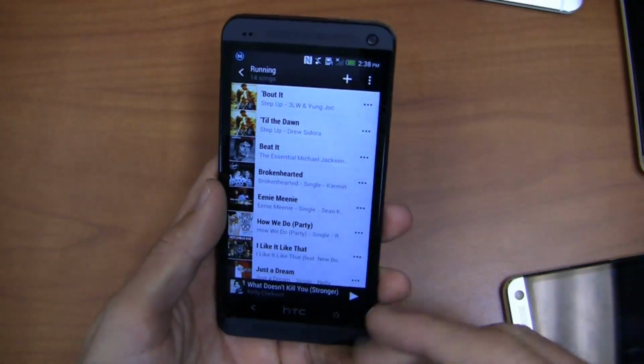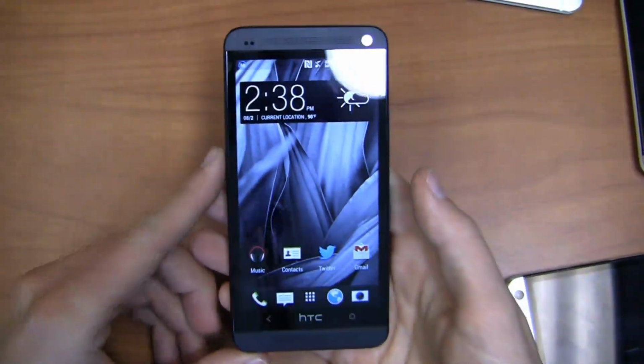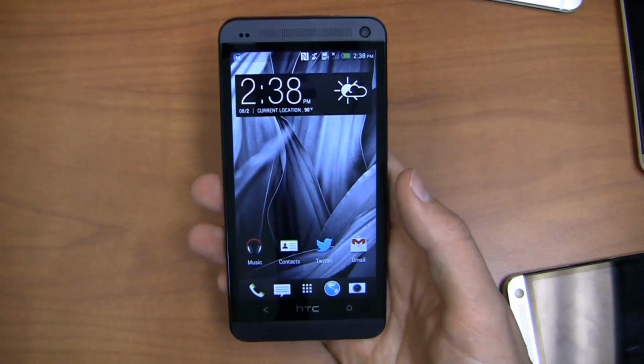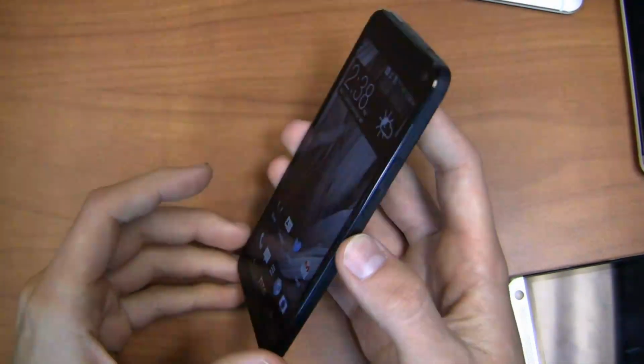Really pleased. I use this as a running device on a pretty regular basis, and all around still fast, still a top contender, and still goes head-to-head, clearly as evident by our official smartphone rankings first place spot that this device keeps getting.